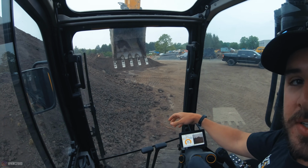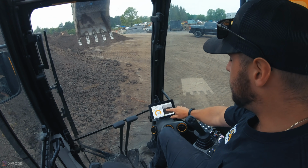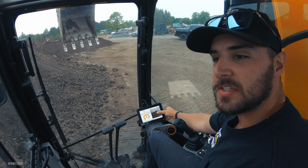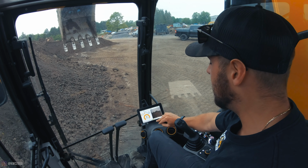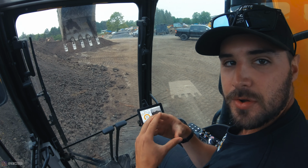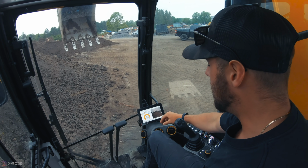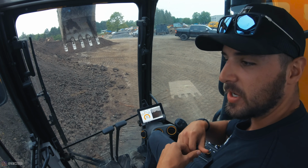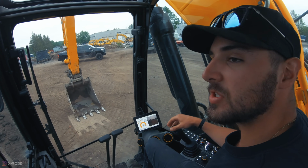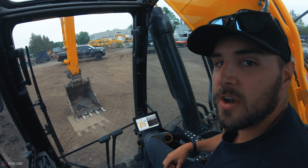As you can see here, you have your camera view. The exposure is a little low. I'm sure that's a setting we can fix, but that's one thing I did notice: the exposure on the camera needs to be a little bit higher. It hides the shadows, so it's darker. If they could lift the shadows and expose the camera a little more, that would be really awesome. So let's step outside the machine, shut things off, and I'll give my final thoughts.